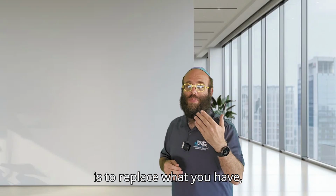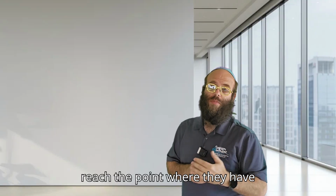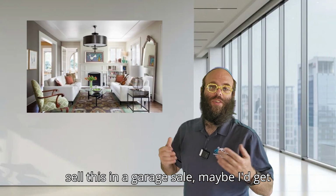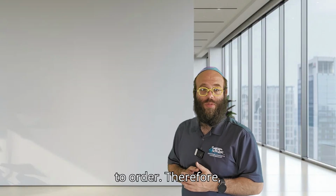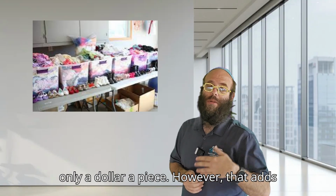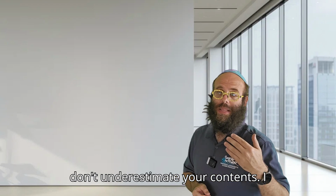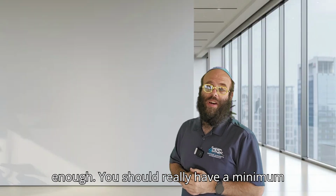Now, understand contents. This is to replace what you have, even though you may not think of it as worth that much. Most homeowners reach the point where they have accumulated a lot of items. For example, take the shirt I'm wearing. If I were to sell this in a garage sale, maybe I'd get $1 for it. However, these shirts cost me $35 each to order. Therefore, I may have a whole bunch of shirts that are old. Resale value is only $1 a piece. However, that adds up at $35 a piece. So therefore, don't underestimate your contents. I typically say absolute minimum $50,000, and even that I don't really feel is enough. You should really have a minimum of $100,000 in contents.